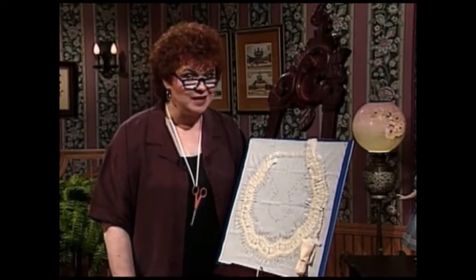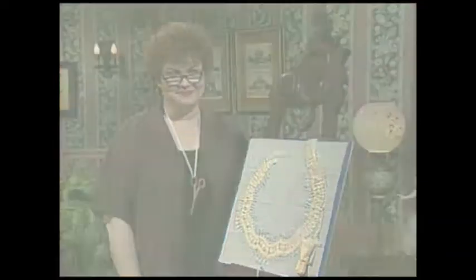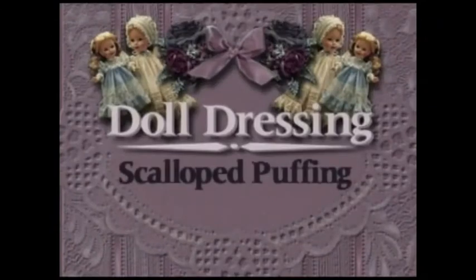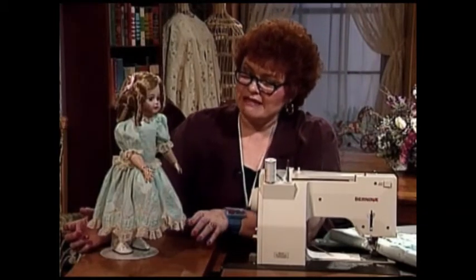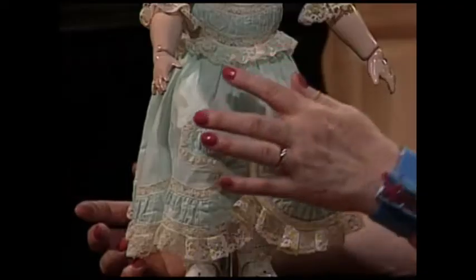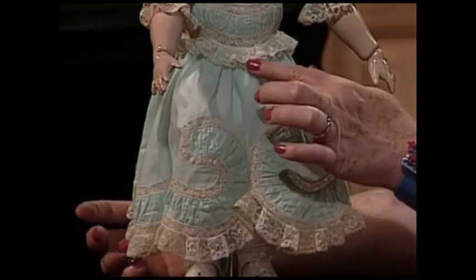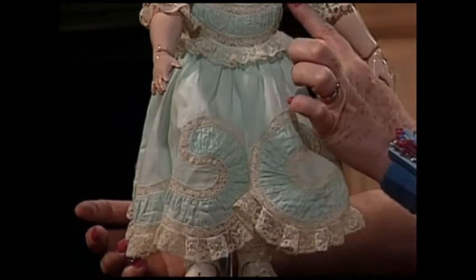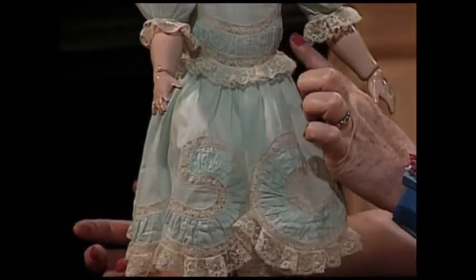I have a sweet little doll who is wearing a curved puffing dress also. I think my little blue-eyed blonde doll looks absolutely precious in this robin's egg blue Swiss batiste dress with curved puffing. The first little area of this little drop-waisted dress comes around the bodice, comes up into a little mitered point, and then goes around into another curve on the back.